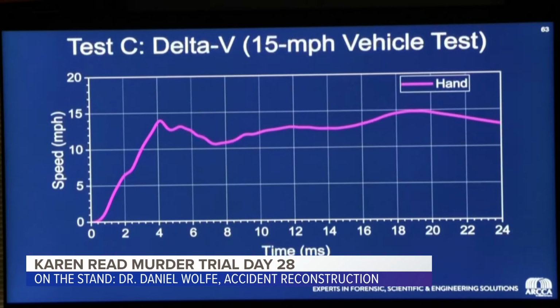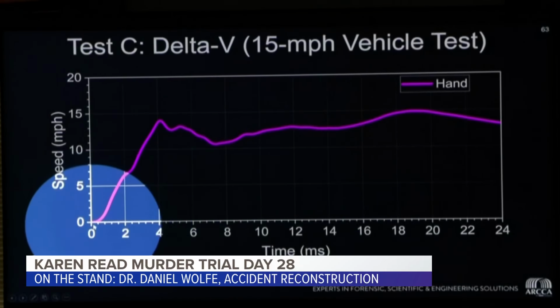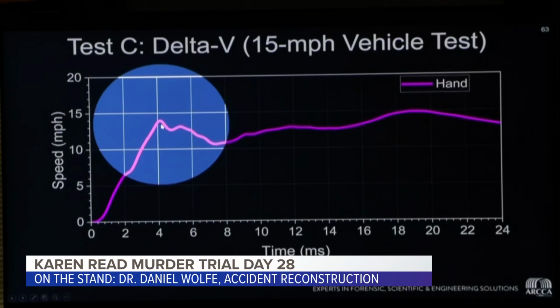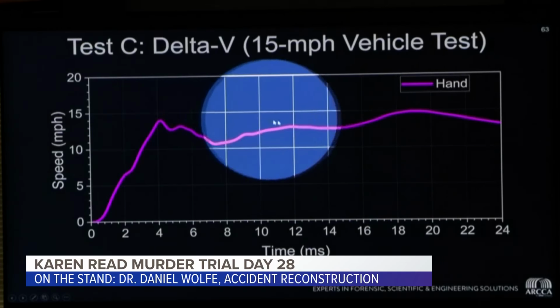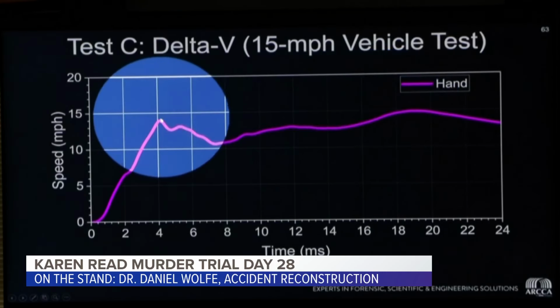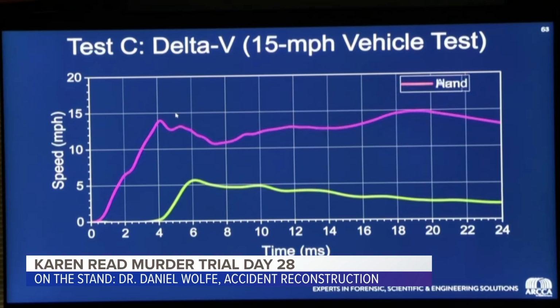What's depicted in this graph? So this is, again, the integration of the acceleration data for the hand to determine what speed the hand got accelerated up to. You can see that at the onset it's at rest, it's impacted, and then gets up almost to 15 miles an hour in 4 milliseconds. Ultimately, at about 18 milliseconds, it does reach that 15, but it's nearly at 15 at contact. Thank you. The next slide, please.